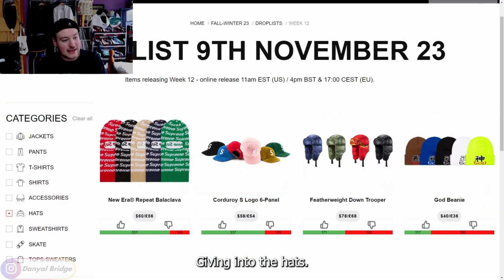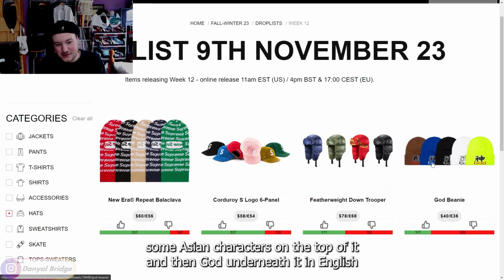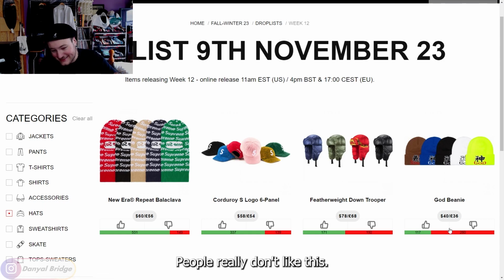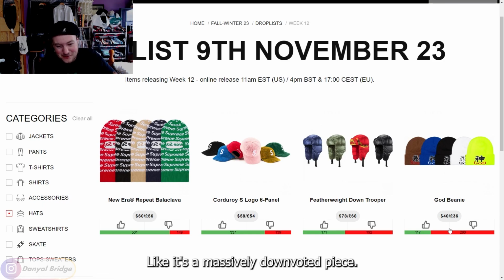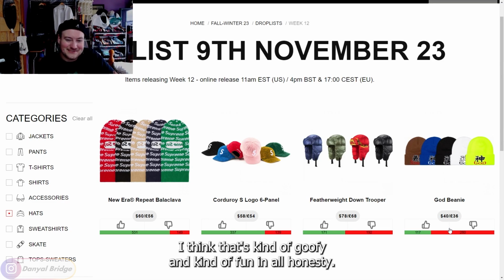Moving into the hats, we have the God beanie with what looks to be some Asian characters on the top of it, and then God underneath it in English, and then on the back Supreme with more Asian characters on top of it as well. People really don't like this. Like, it's a massively downvoted piece, 280 downvotes. I think it's kind of goofy and kind of fun, in all honesty.